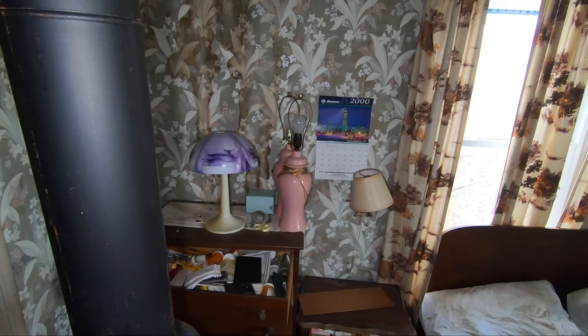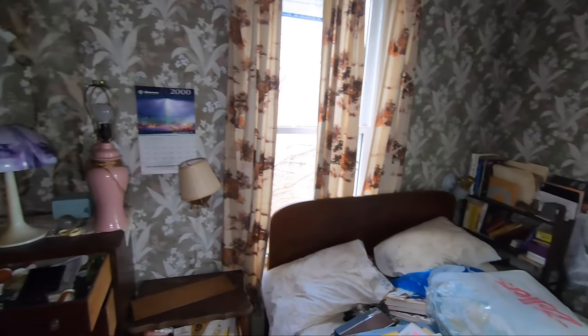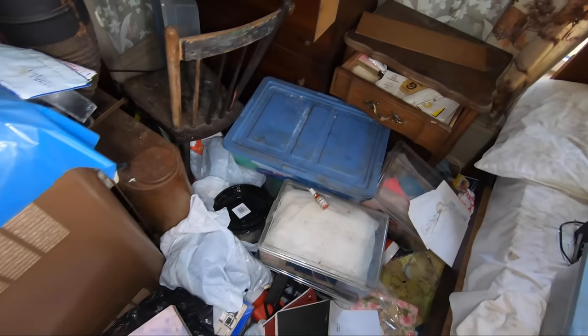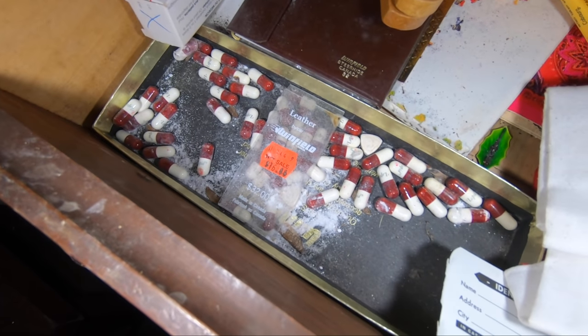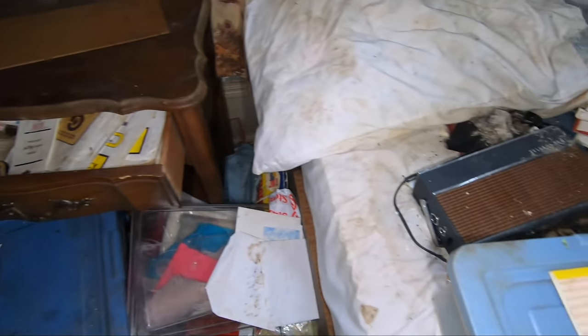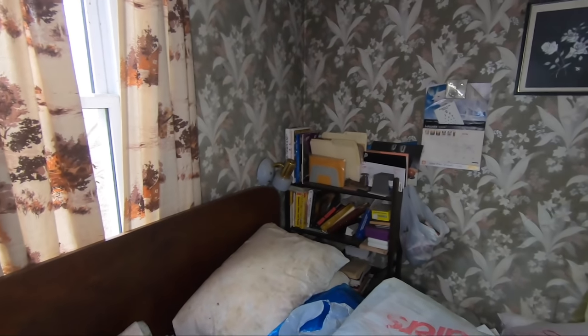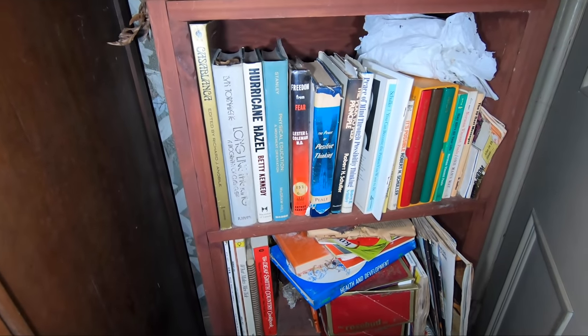That calendar says 2000. Actually, December 1999 to 2000. Light fixture up here. Oh, sinking into the floor. Oh, there's a bunch of pills down there. Something stinks over here. Oh, man. Some books over there and stuff. Oh, the Zellers. Oh, man.